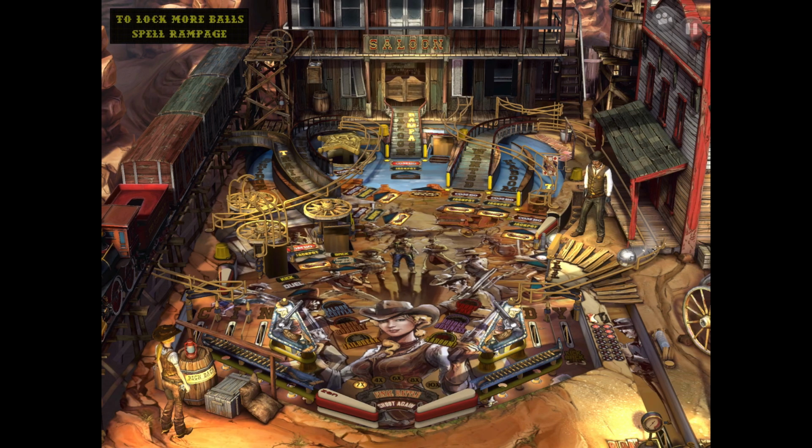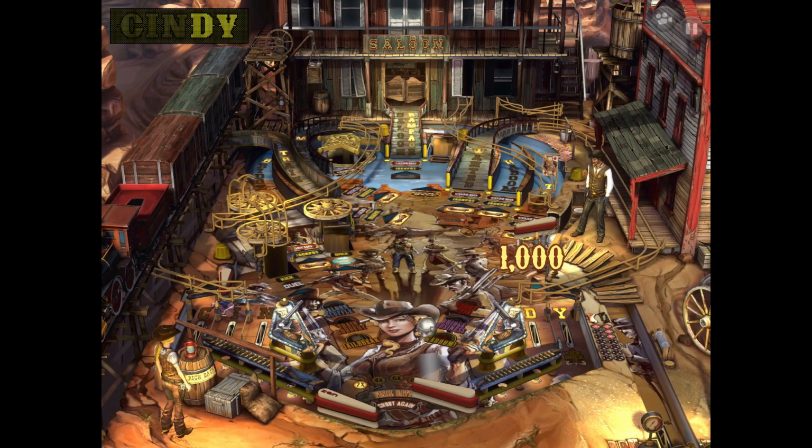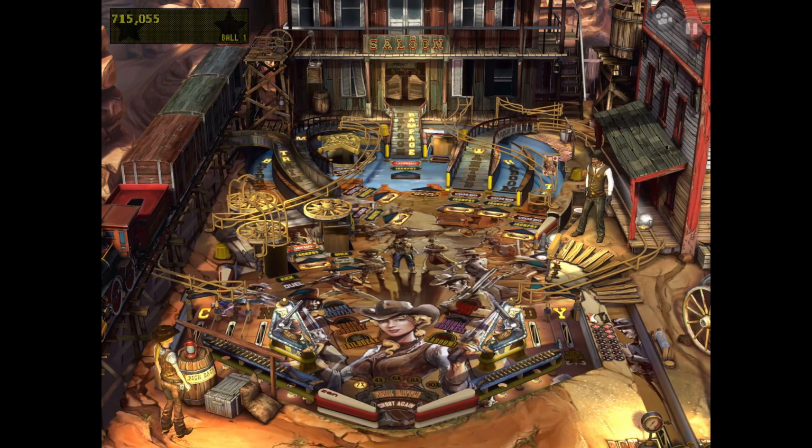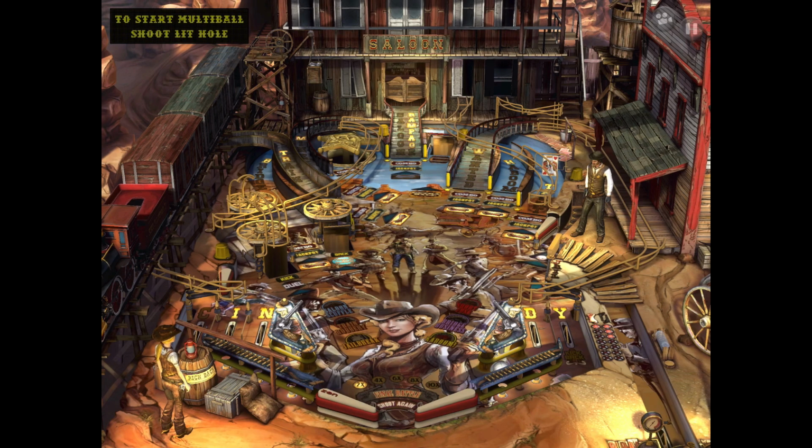See, I was not quick enough, so it disappeared. But I'm gonna have another shot at it. If you light up Rampage once again, you can make the gun appear again and keep filling the... This is so stupid. I was sending it right in front of this saloon all the time, and once the gun came up, nope, let's go ramp. Let's not shoot right in the middle like I was doing many times before without any problem. This is so stupid.